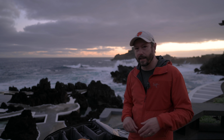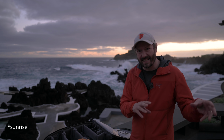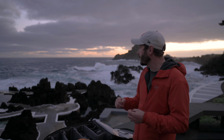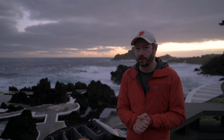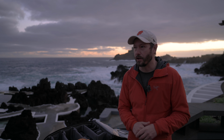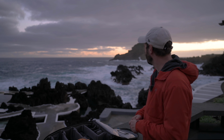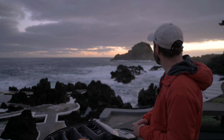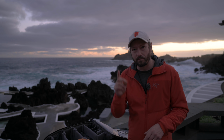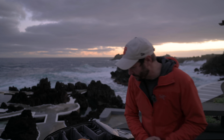So yeah, I'm going to take the sunrise here. I was here yesterday in the middle of the day taking some shots of the waves crashing. They're not quite as big as they were yesterday. The forecast looks good, but to be honest, the forecast is so difficult on Madeira because it's an island in the middle of the Atlantic Ocean and it just changes so rapidly. Okay, I'm going to take a shot of this, and hopefully the sky's going to light up any minute, so I better get on. I'll get back to you when I've set my shot up.